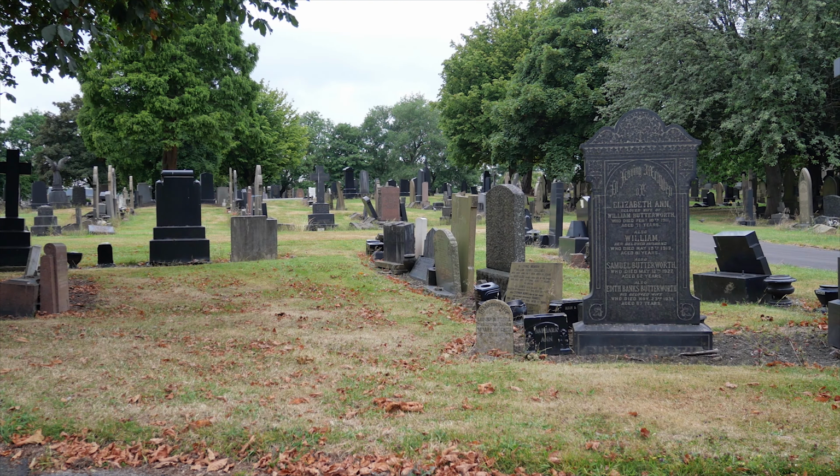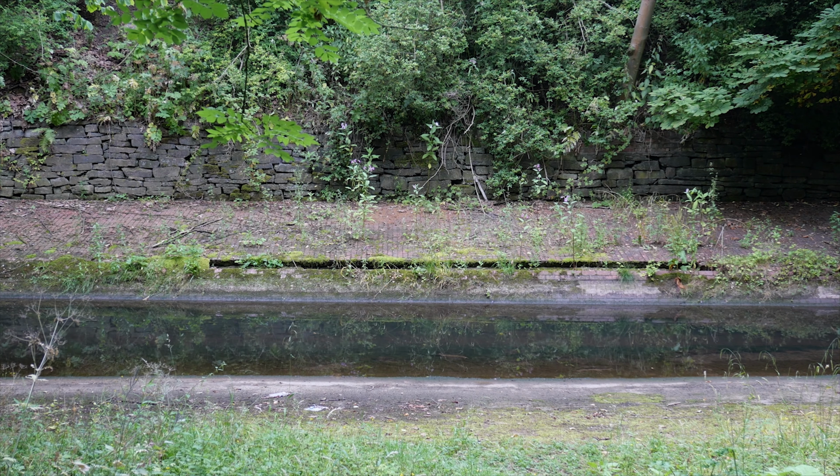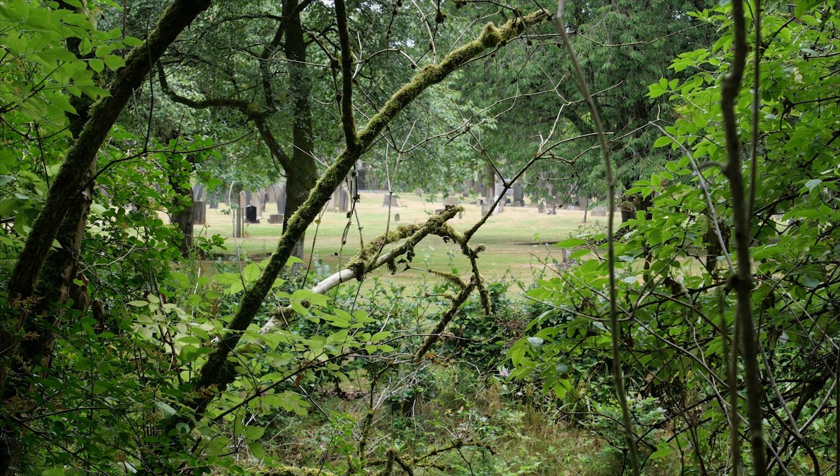Well, one day in August 1872, you could have got as many coal barges down the Medlock as you would have liked. They had a biblical storm, and the Medlock burst its banks, and in turn it eroded the banks of the cemetery, in particular the Roman Catholic section of the cemetery. And on that day, 76 coffins set sail down the River Medlock. One of them got 3 miles away.